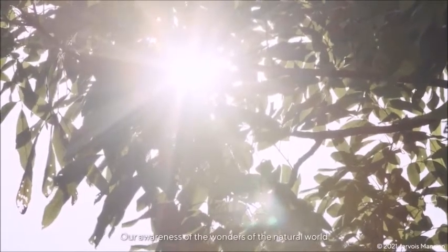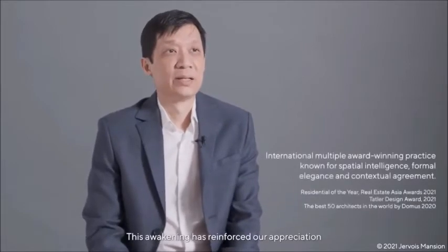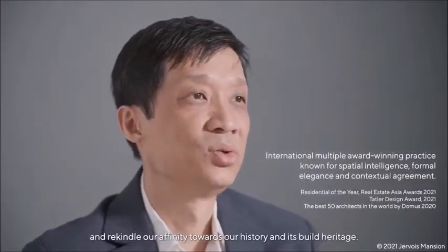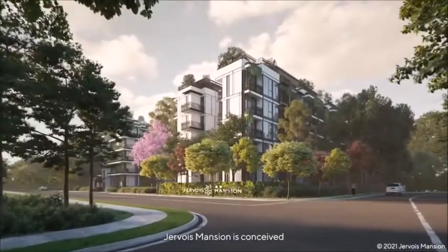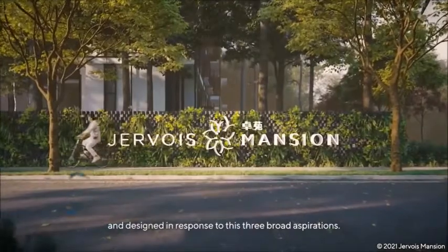Our awareness of the wonders of the natural world and the preciousness of social spaces have been heightened over the course of the present pandemic. This awakening has reinforced our appreciation of nature and communal spaces and rekindled our affinity towards our history and its built heritage. Jervois Mansion is conceived and designed in response to these three broad aspirations.